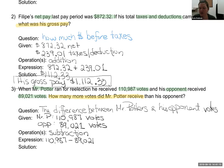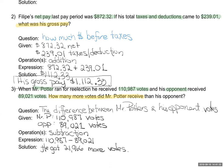21,966. But that's 21,966 what? Both. So he got 21,966 more votes. Okay. And does that make sense in context? Yeah, 20,000 more votes than your opponent. That makes sense to me. Okay. Sometimes people do weird things and tell me something like, he got 7.32 more votes than his opponent. I'm like, 0.32 votes, huh? Yes. How'd that work? No idea. Parts of votes.